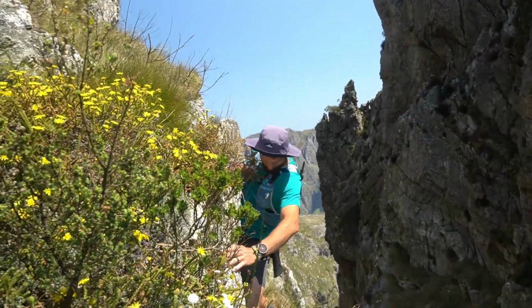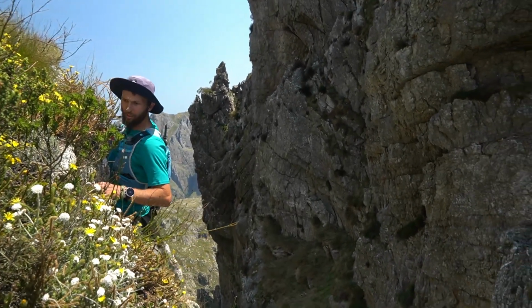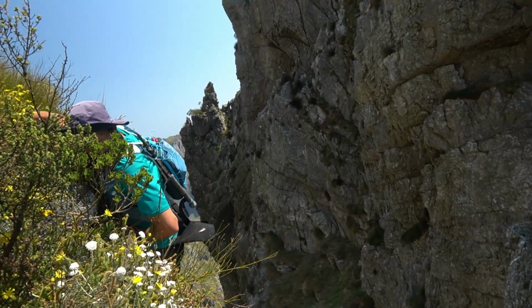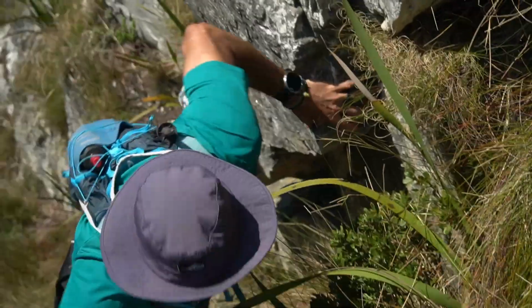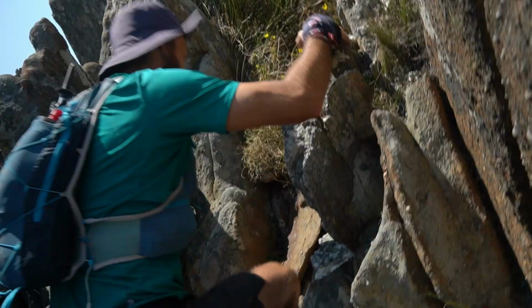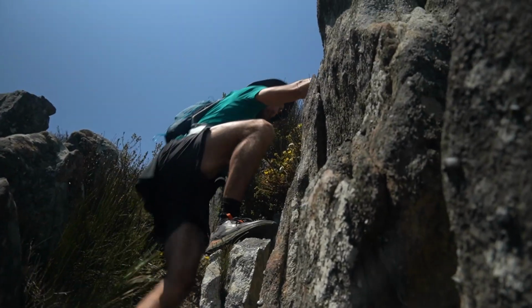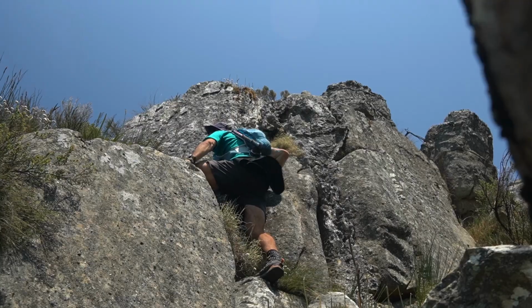Yeah, I actually started holding onto some bushes there. Nice, dude. Just check the feet and then, yeah, you kind of have to. Got to move carefully in this terrain.